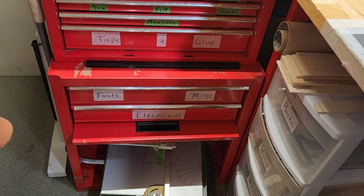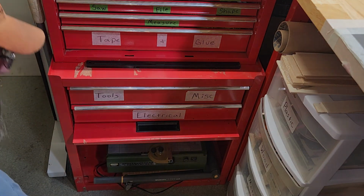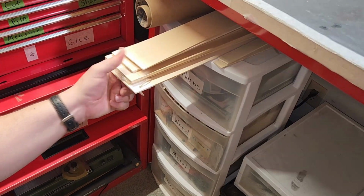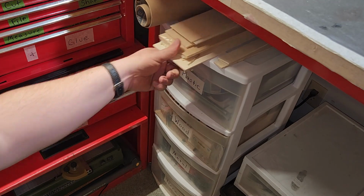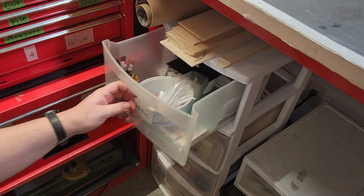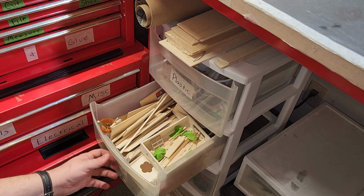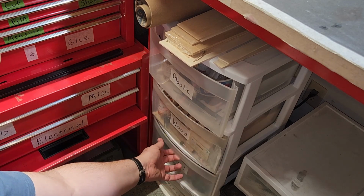Down here is my paper cutter, my Proxxon. The Proxxon is the Snap-on of the foam cutters. I love this thing. It's amazing. It's not cheap, but it works great. Rotate to the right. My flatwoods. Plastic, miscellaneous little pieces of plastic and stuff. Got my wood. Always comes in handy, especially when I'm building stuff. Got metal.